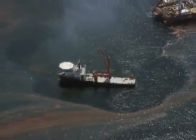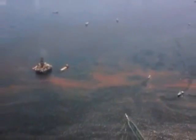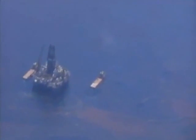These are not small boats. While standing at a dock looking at them, they look like large ships. They're dwarfed in comparison to what I see on the horizon. Nothing but a red mass of floating goo that could have been prevented and should have been prevented.